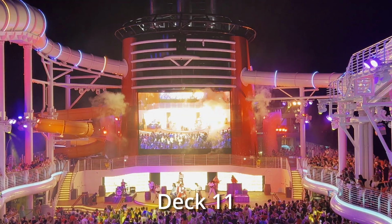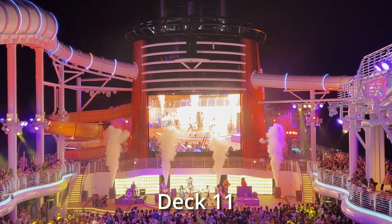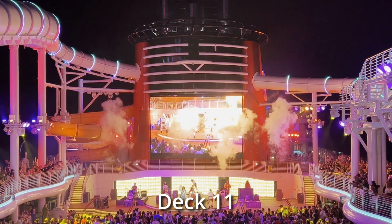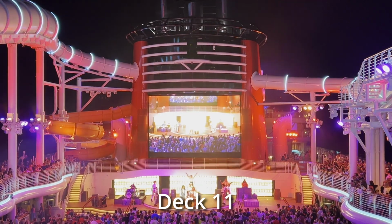In the evening, the pool deck hosts the Pirates Rockin' Parlay Party, an outdoor deck party featuring live music, DJ programming, special effects, acrobatics, and ending with a fireworks display.